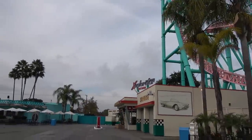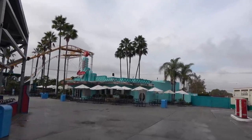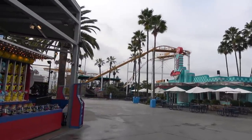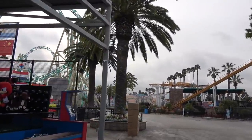I don't know if that's a good sign or not, but we'll make our way around to the left-hand side here. A lot of work has been done around this area of the park since I was last here. And of course, they've completely regenerated all the area where HangTime is. And as soon as we turn this corner, the coaster should just be here on the left-hand side. There we go, look at that.